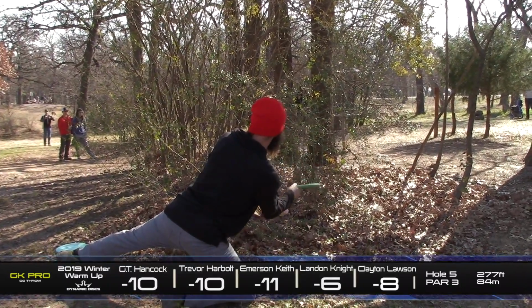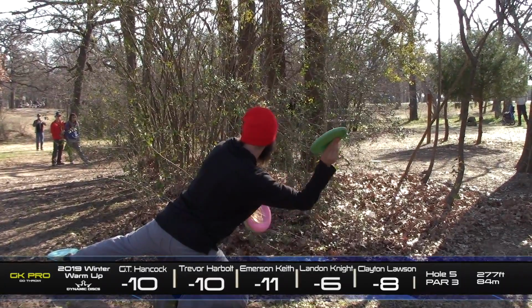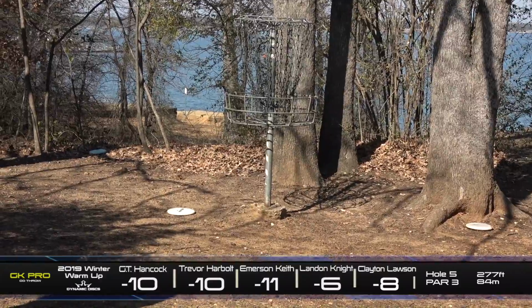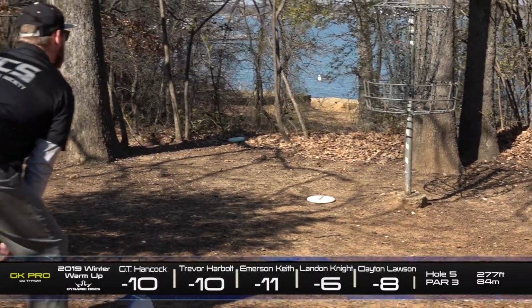Yeah, than that angle. This is Trevor from after squeaking through the legs. Oh, he almost made that. Yeah, he did. Wow, I didn't see that in real time.